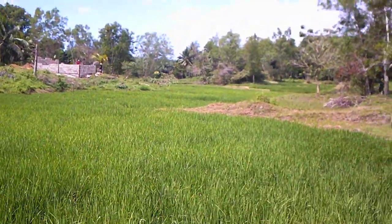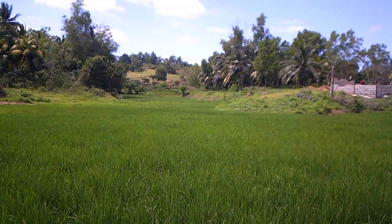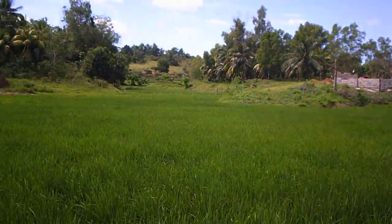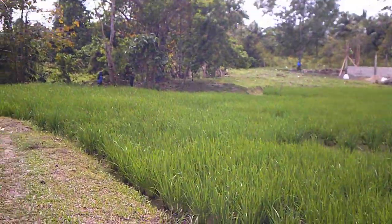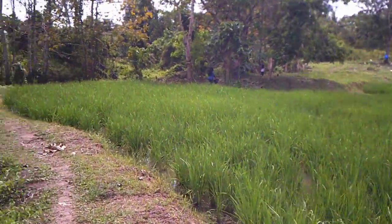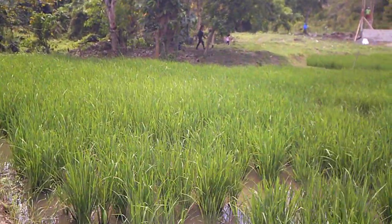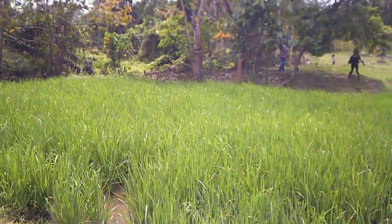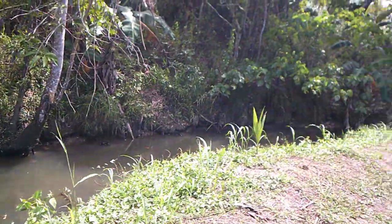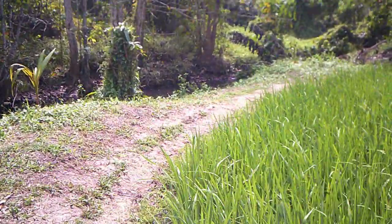Looking now at the rice fields all the way back up to the fence, that's as far as his land goes, right on the other side of the house that they're putting up there. To have rice fields with standing water like that, what a blessing. They're in such a good location here. And as you can see, the creek flows by here. So nice.